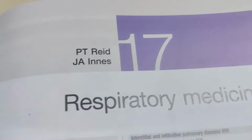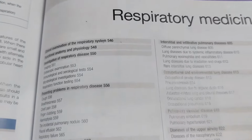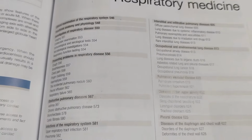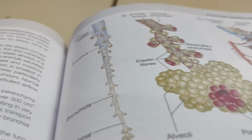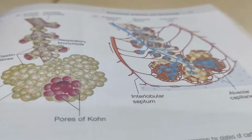If you take Davidson, all the topics start with the clinical examination. Then they provide you the functional anatomy and physiology of that system. If you take the respiratory system, they provide you the functional anatomy and physiology of the lungs. They don't cover all the anatomy, but they provide the basics that you need to know before proceeding to the main concepts. And then they provide the investigations that we do in that particular system, and then they go for symptomatology and then into the main concepts of the pathological part.